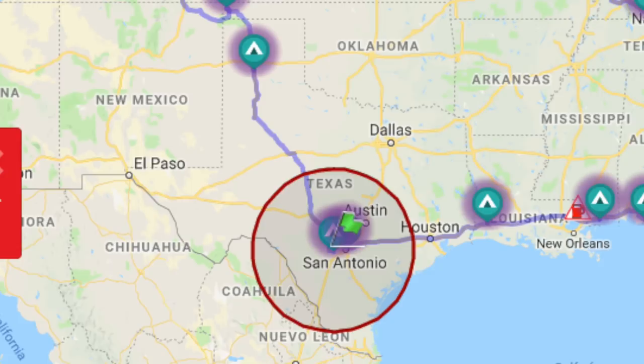One of the reasons I like it is because A, it has a ton of RV parks in it, and B, when you're routing yourself, you set in your parameters for how far you want to drive, and it puts up a circle so you know if you're going to be within that driving distance.